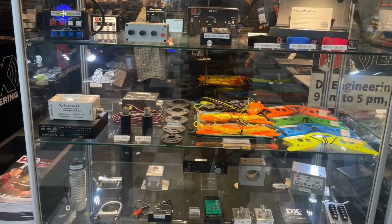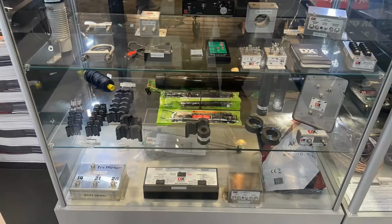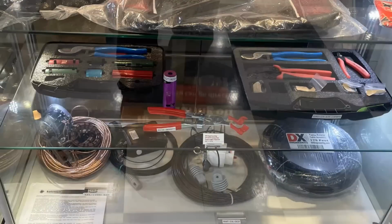Up here, this is the little auxiliary thing that you can punch buttons for to get at memories in the 7300 or 7610. And a bunch of other little things, some made directly by DX Engineering. And here's a bunch of antenna parts down here, including these massive clamps. This happens to be a surge protector for control cables. And they've got all kinds of ferrites. They've got remote coax switches for different antennas, just everything under the sun. Here are some tools for crimping, wire antennas all ready to go.